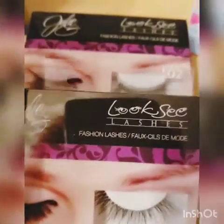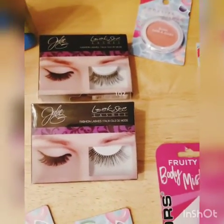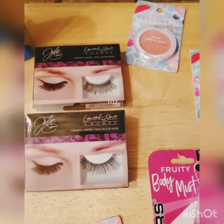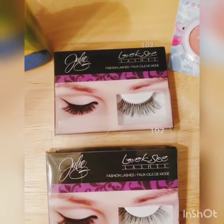And I also just re-upped on the lashes I buy from Amazon.com. So I have lashes for days now. So I won't need lashes for a while. But I wanted to give these a try. Again, Dollar Tree, get it or forget it. Might not see them again.